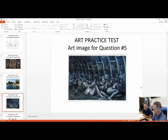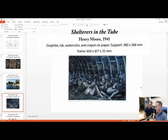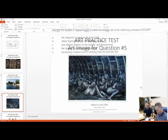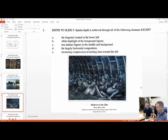Oh, that's heavy. That's some heavy suffering, man. This is called Tired Ballerinas? This is a bunch of ballerinas. It's a bunch of people inside of a tube, like hiding from an air raid or something like that. Let me see. Got that blue period. Picasso. Shelterers. In the tube. So it's like a transportation tube there. What do you call it? Subways? Yeah, that's the modern terminology. Shelterers. Oh, it's Shelterers in the Tube.